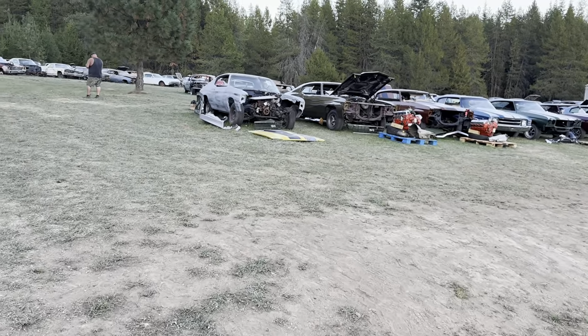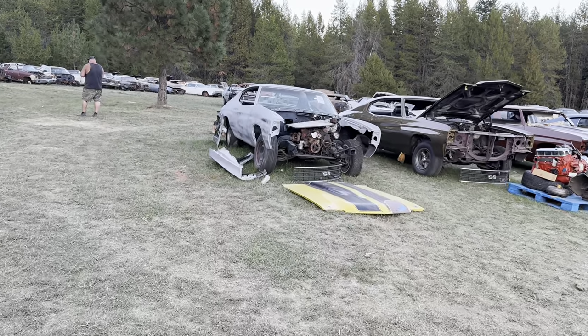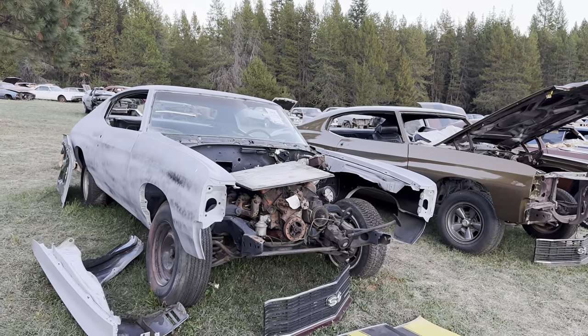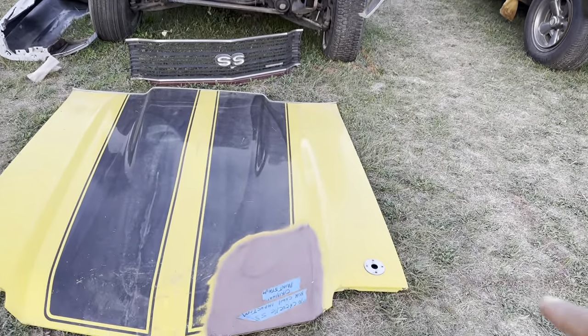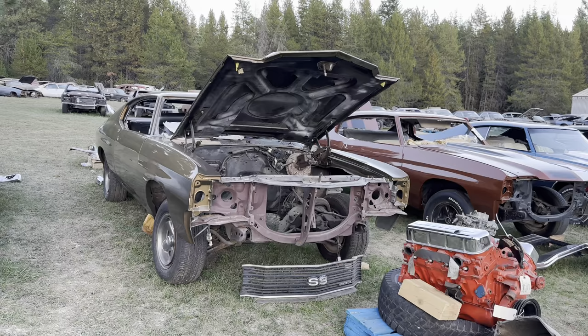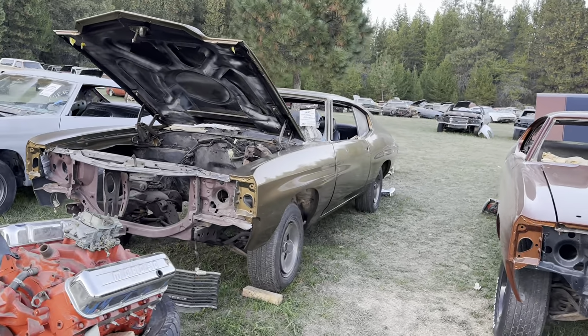So this is the side where you've got projects, a lot of them fresh painted, bodywork done. So it's a 72 SS, small block. SS350, non-cowl hood. This one's cool. So this is a, what is this, a 71 big block car? Let's see, 72 big block car.